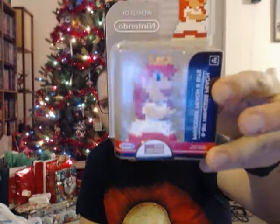But I saw this. I didn't know this was coming out, and since it's part of the classic, I had to get it. It is 8-Bit Peach. It bothers me that it says Peach on there and it's not Toadstool, but what are you going to do with that? This was $6, which is kind of pricey in that regard.